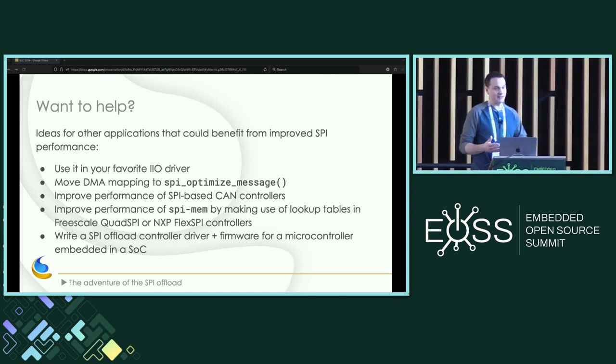In the IIO subsystem, we can already start using that pre-optimization to make IIO drivers more efficient. One of the ideas also thrown around was a lot of SPI drivers can do DMA mapping, that part could be moved to the pre-optimization to optimize that even more. A lot of people interested in this were using CAN controllers. So if you're interested in that, this is probably something you want to look into.